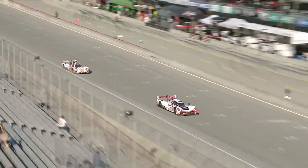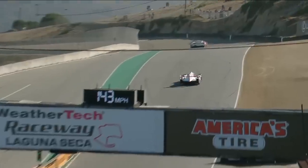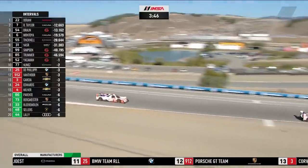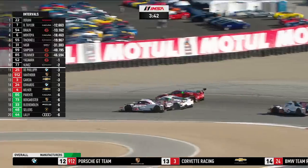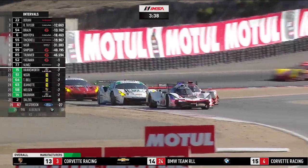Retirement. Ryan Diehl in the number two. He went after contact, attacked by Gustavo Jakobsen, breaking the back of the car. Also out much earlier on in the piece, we saw the 96 Turner BMW. That was an attack as well. Oh my goodness!